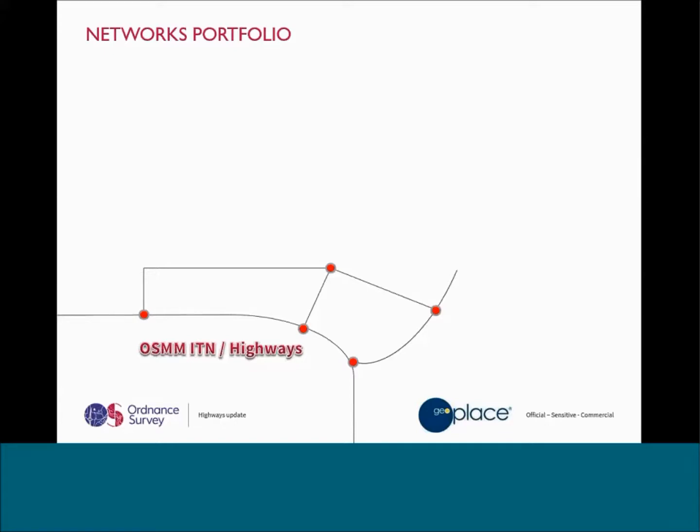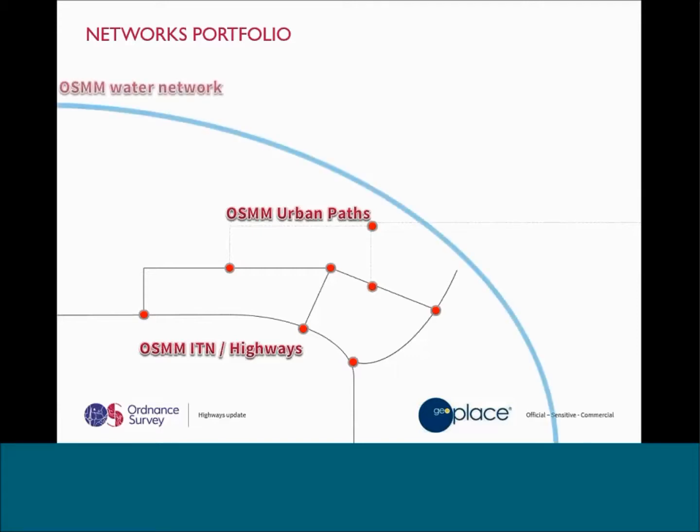So in the beginning, we had our Ordnance Survey MasterMap Integrated Transport Network, which was our network plus routing information, and we're looking at what we can do to replace that with OS MasterMap Highways Network. We've also got other networks such as Urban Paths, which is a walking type application, and the data in that will really aid pedestrian usage about what is a footpath.